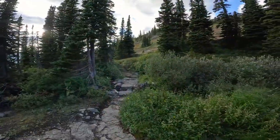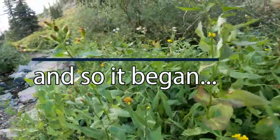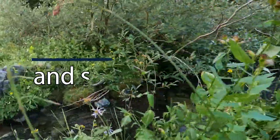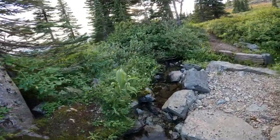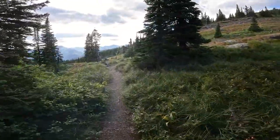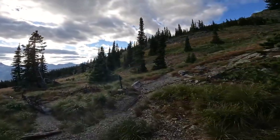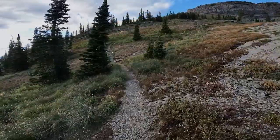Is this the way we go? I guess this is. It's got to be this way. Doesn't it? Yeah, there's trail here. It'll turn right. Yep, this is it. Well, I think it is.